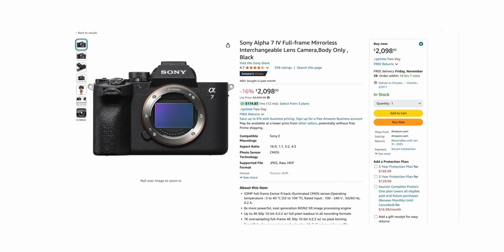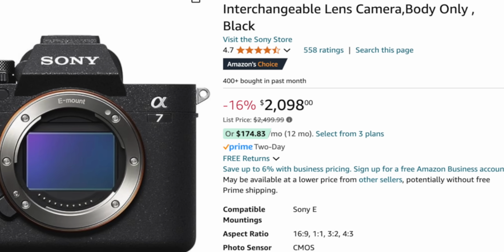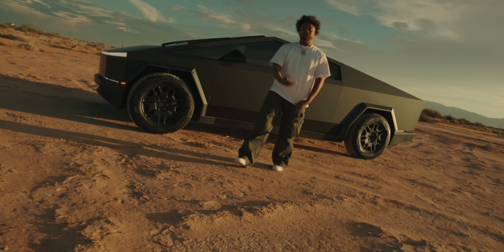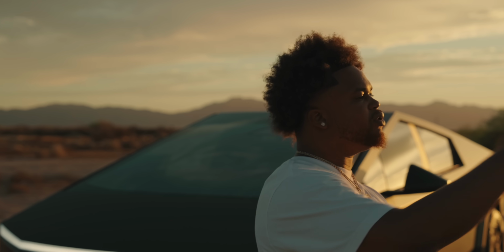Next, we got the Sony a7 IV, and this is coming in at $2098. Now, the original price for the a7 IV was $2499, so this is a savings of 16% off. I'm currently using a Sony a7C Mark II, which is essentially just the a7 IV sensor stripped down into a smaller body style without the viewfinder. I absolutely love this camera.